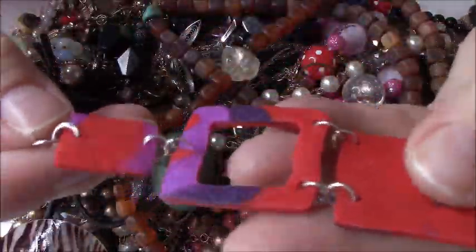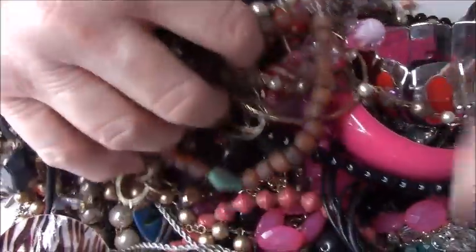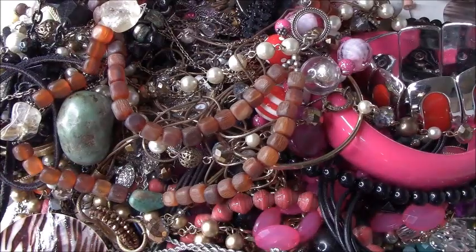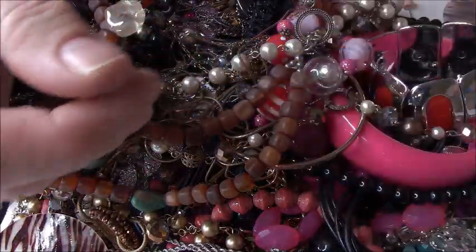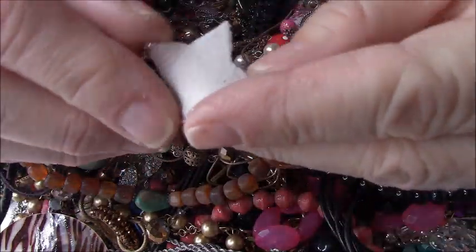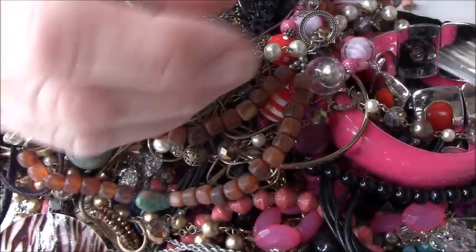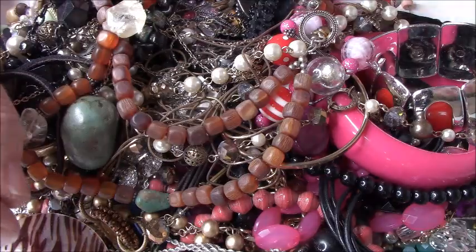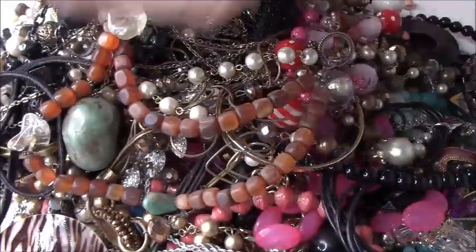Single earring. Let's see how many we get. The other box I just opened, it was a lot. I didn't count yet, but we'll do that box later. Here's number 2. Number 3. Number 4. Number 5. Number 6, number 7, this is just on top. Here's a brooch. Number 8, little elastic bracelet. Here's a bangle.